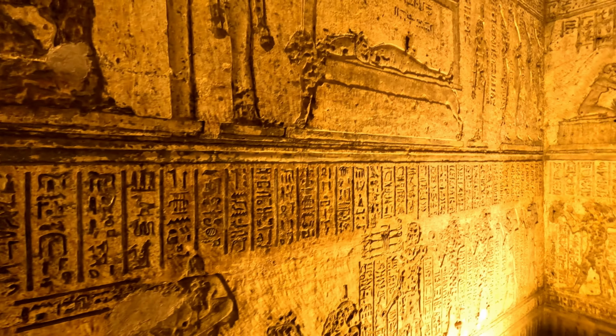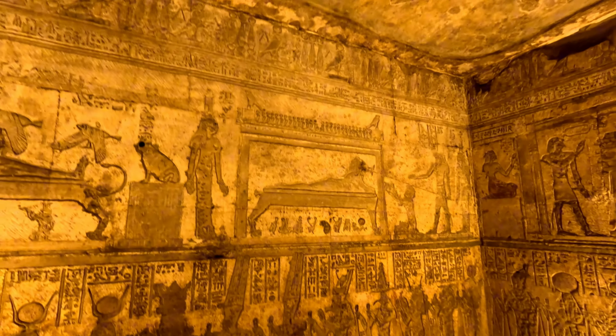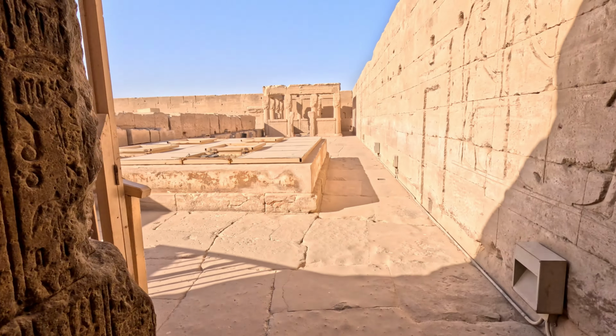Here we are in the most famous of the birthing rooms, which is known for its well-preserved reliefs depicting the goddess giving birth to Horus, highlighting the divine connection between deities and the pharaohs. The imagery of these birth rooms underscores the reverence, fertility, and the cycles of life.